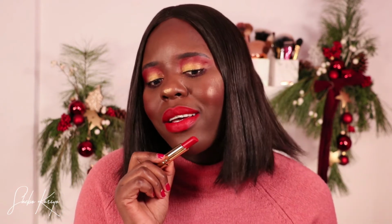Wow. All right, it is time to apply it on the lips and have a look. Already excited about this. Okay, here we go. All right, you guys, so this one is 03 I'm on Fire, and oh my gosh. The color is beautiful, perfect for the holidays, and I am loving this red shade, you guys. What do you think?